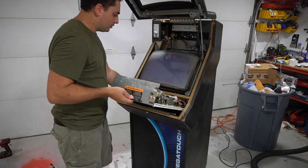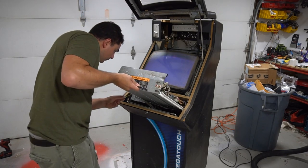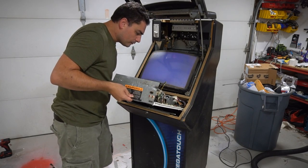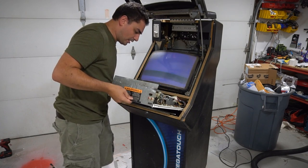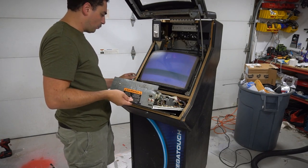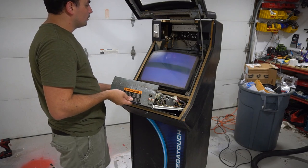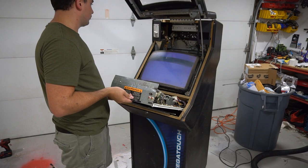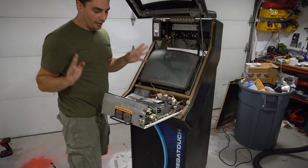So right now, the PC is not on. I don't have any power on the PC. The fan's not on. So we're going to have to see if maybe wires are discombobulated and stuff. But yeah, even though we don't have the fan and stuff, at least we're one step closer.